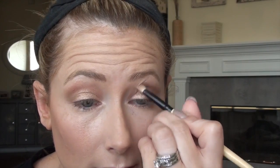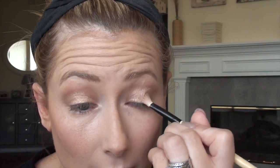And I'm looking at my little table in front of me hoping I brought a MAC 217, but I didn't. So I'm just going to grin and bear it. It's not that it's a bad brush. It's just not the MAC 217. It's not fluffy enough for blending. It's more of a wedge, I would say. So it's great for drawing it in, but then to blend out, not good.